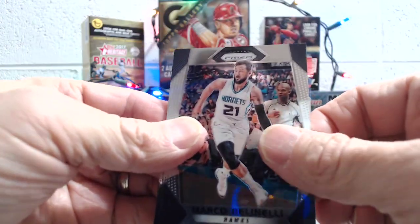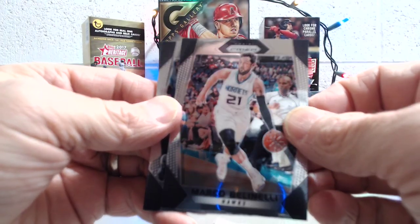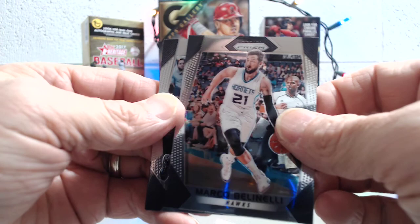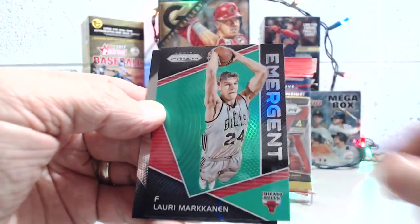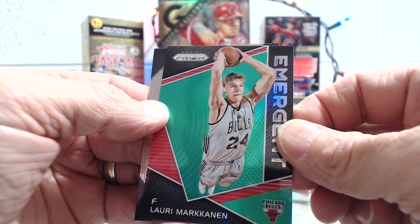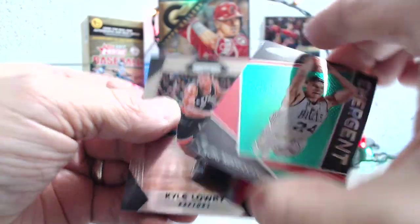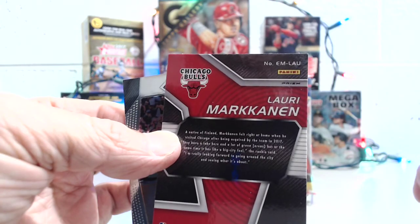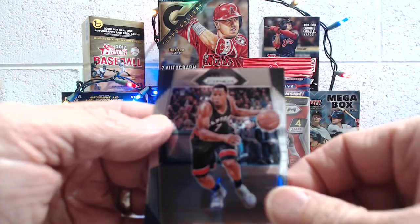Or the first cello pack there. Bellinelli, Tony Parker, and how would you say this guy's name? I don't know how you say it. So yeah, it's a Prizm Emergent. It's the green. So I'm guessing this is a retail exclusive. And then a Kyle Lowry.